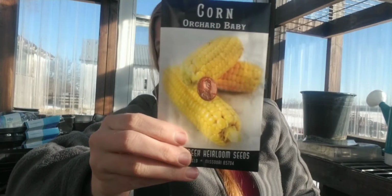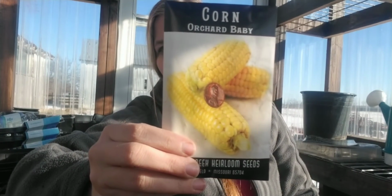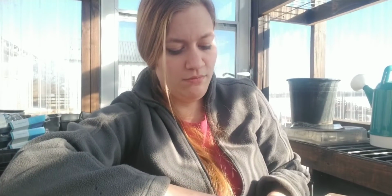Orchard baby corn. It's an early 65-day corn, so we'll be one of the first people at the farmer's market to have a small snacking ear sized corn. Also, I love sweet corn, so having early sweet corn is awesome for me. And I have a couple, I guess, Walmart sweet corn packages that we'll put up later for ourselves. Woo! Stay still, camera.